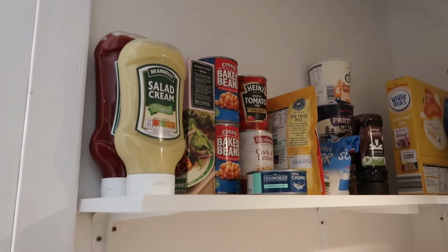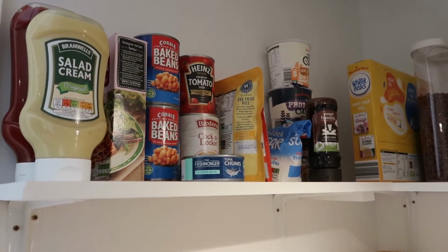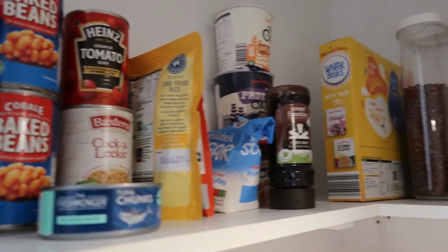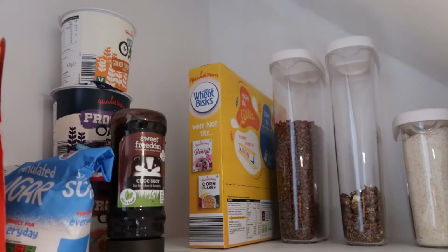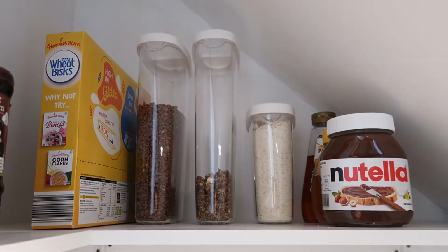So I've put on the side here basically all of the tinned goods that we use. I do make a shopping list, so we always tend to have minimal stuff in, really, apart from those things that you can use across different meals. Cereal bits at the back.